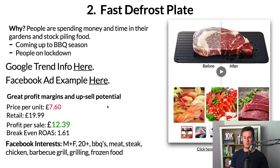In terms of numbers then, it's going to set you back £7.60 per unit, and retail wise, I had a look around at a few different stores selling this product, and £20 seems about average, so it falls nicely into that kind of impulse buy bracket, which leaves you a profit per sale of £12.39. That's if you don't sell them 2 at a time, 3 at a time, or some other product as an upsell opportunity. Do the maths and it leaves us with a break-even ROAS of 1.61. Typically when it comes to a break-even ROAS, I like to try and find products that are under 2, and then that way when you spend £10 on Facebook ads, you should be looking to make about £20 back.